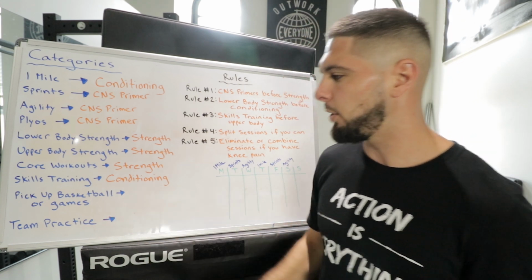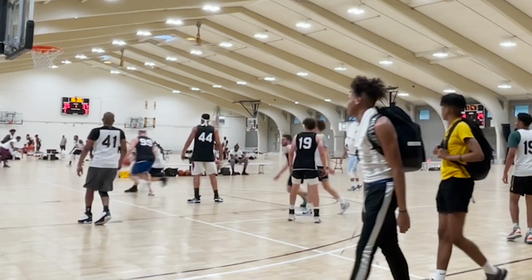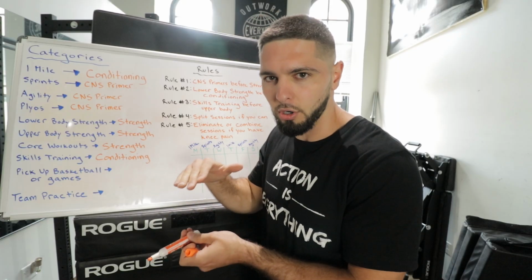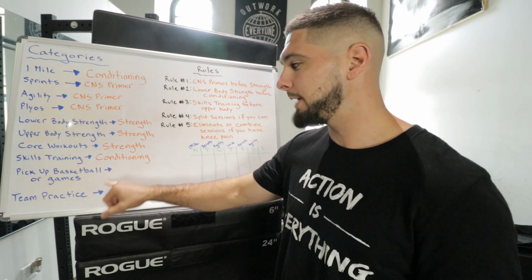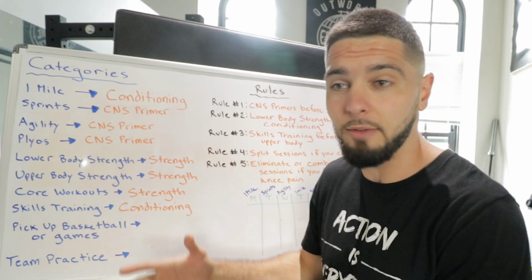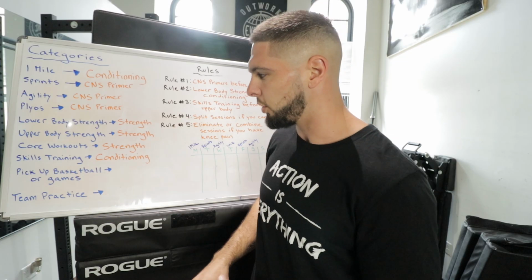Now we get to basketball games or pickup games. Once again, you're going to have a lot of agility, some plyos, some sprints in there, but we are going to consider these as conditioning workouts because that is what they are more predominantly than any of the other categories. So basketball or pickup games, conditioning, same thing. Team practice, you're running through drills, you're preparing for your next team, you're playing 5-on-5, you're getting a lot of this, but it is mainly conditioning. So these two are also conditioning.